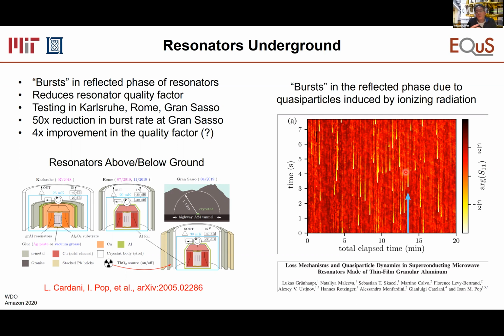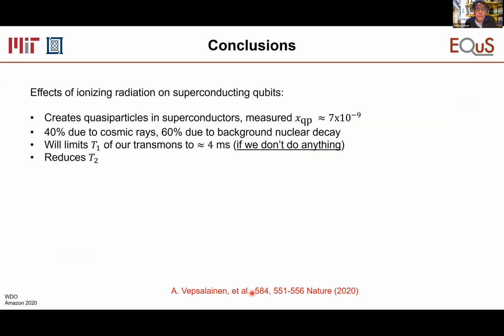And that reflection would change by, basically, a pi phase shift. And they attributed these bursts to the absorption of ionizing radiation. And you can see this is happening as a function of time. And then when they go underground, these bursts become much less. Okay, and there's some interesting things there. They didn't decrease as much as they would have expected, so maybe there's another source, and so very interesting work there. And now with the NQI, there's efforts at Fermilab as well as at PNNL to use underground facilities to continue this type of research.